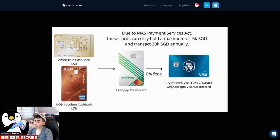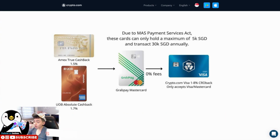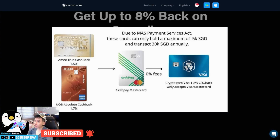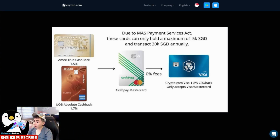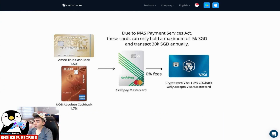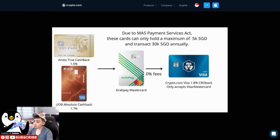Then after that, from your Grabpay, you will just directly top up to your CRO card to earn your CRO cashback every time you use the credit card. You can use the credit card in your EZLINK or for your daily needs, like in the supermarket or even McDonald's, KFC, as long as they provide PayWave. So it's a very easy and convenient card for you to use, and CRO is one of the cards that you'll be able to earn cashback in CRO tokens.